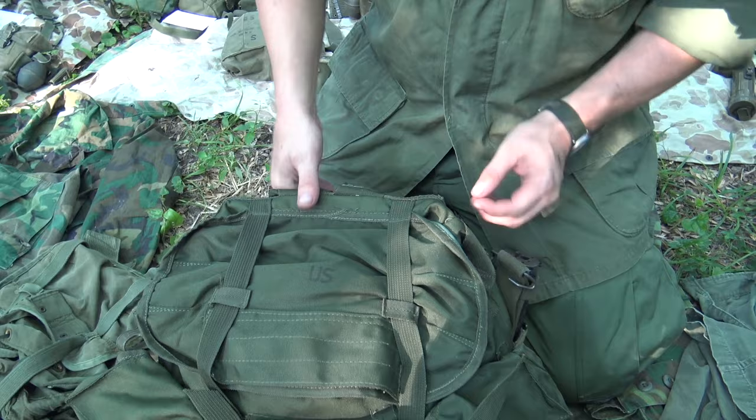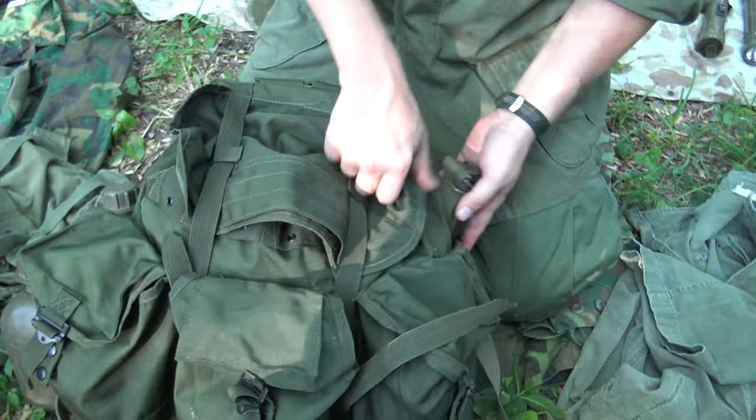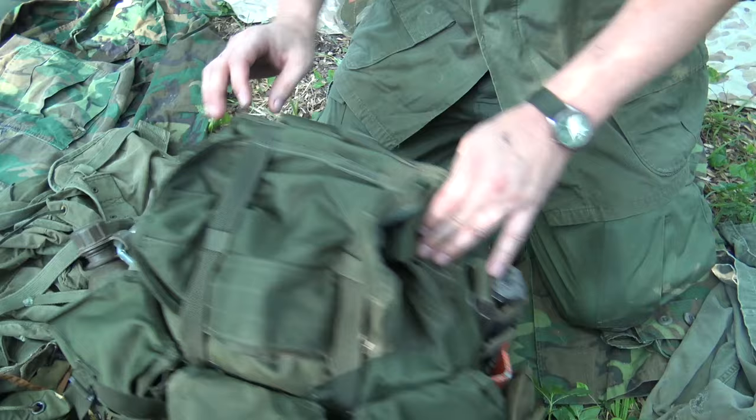You start to have some webbing on the side so you can hang stuff off of it, your machete, your canteens. We got a bayonet, we got a compass, we've got a tent stake for a trip flare. Let's flip it over. What does it look like?